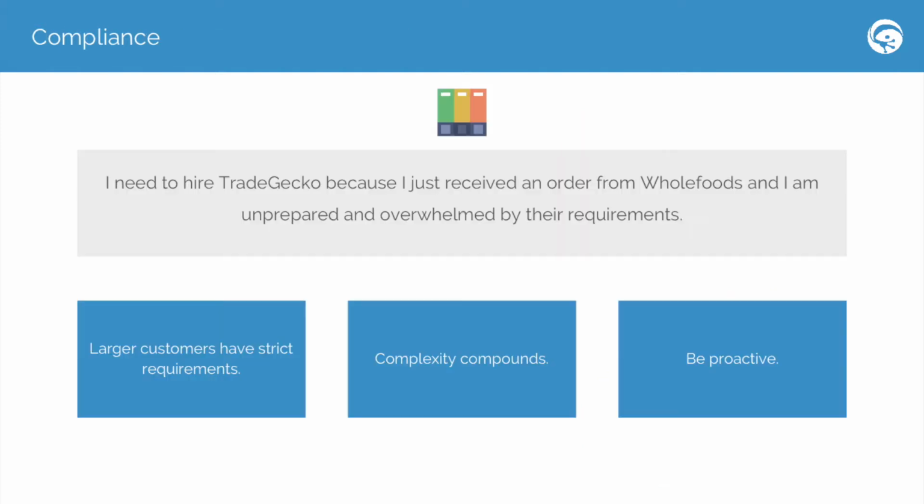So what we learned from Erika is that, from her perspective, she needs to hire TradeGecko because she just received a huge order from Whole Foods and she's overwhelmed and unprepared by their requirements. So larger customers have strict traceability requirements, and a batch tracking system needs to be able to pull out the appropriate information quickly and accurately every time.